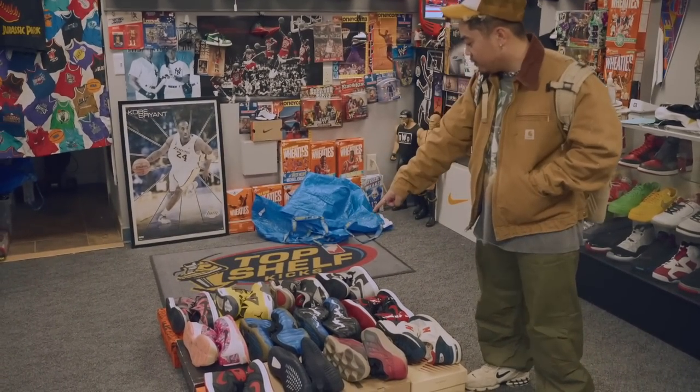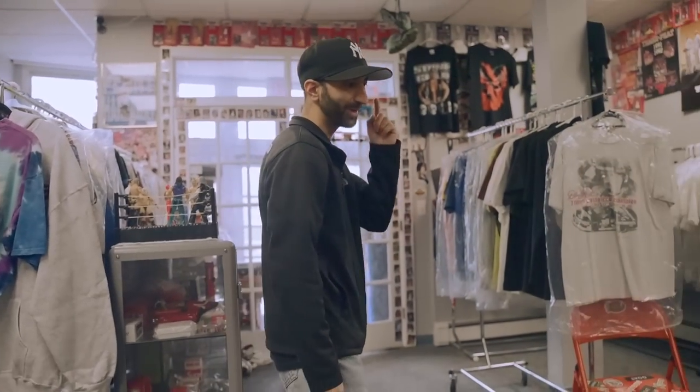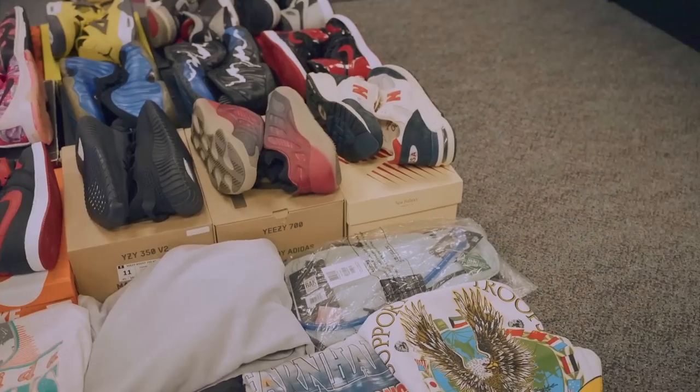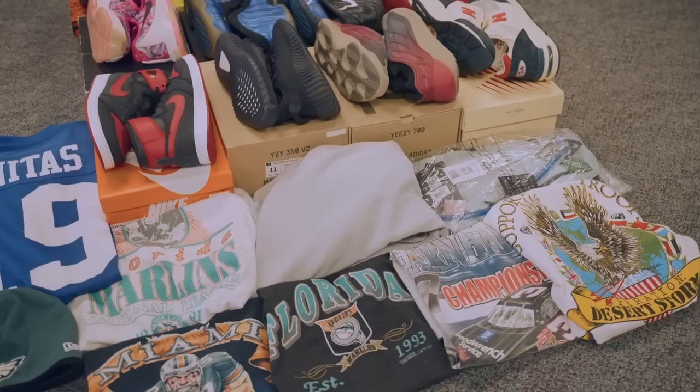And classic right there, Oro Blues. Yeah, really good batch right here. That's a cool little batch. The Teddy Santas, those are something different. Those Dunks are really cool. Shout out to the person who bought those AJ KOs, a little bit different as well.